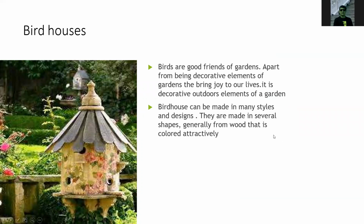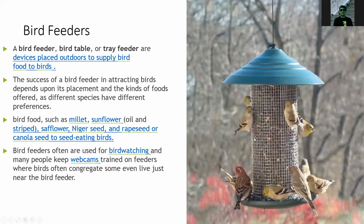So ito, kasi sa garden natin, maraming mga birds, no? So, kailangan meron tayong house for the birds, no? So, those are bird houses, no? So, meron din tinatawag na mga bird feeders, no? So, ito naman yung mga nag-a-attract talaga ng birds dun sa lugar mo. So, these bird feeders, no, are the ones that attract birds and malapit usually ito sa bird house.